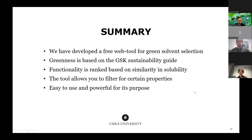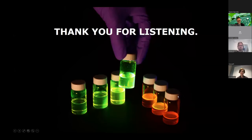So basically what we've done is developed a free green solvent selection tool. It uses GSK data for the greenness. It ranks functionality based on similar insolubility. It allows you to filter for certain properties so that you can actually find something that is suitable for your application. And the idea is that it's easy to use and very powerful for its purpose.